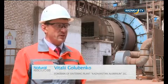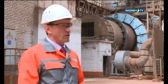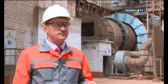The management of our company and our department very attentively applies conservation measures, and during the expansion of production in 2011, this furnace number 8 acquired unique filters, whose gas cleaning efficiency reaches up to 99.9%.